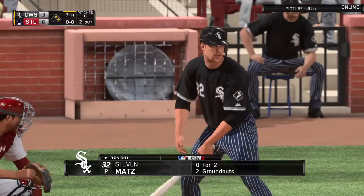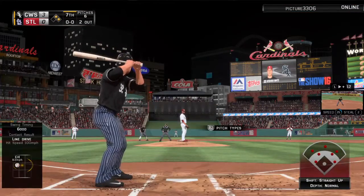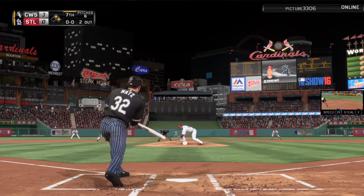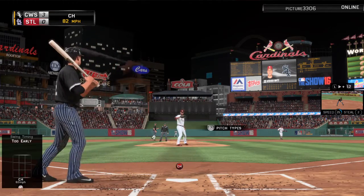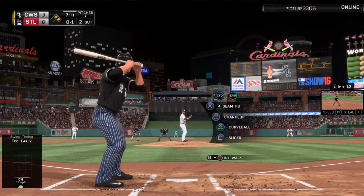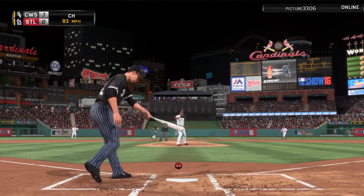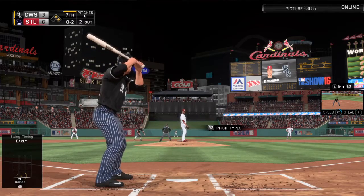Steven Matz steps into the box, and we'll see what he can do here. 2 on, 2 away, 2 home in the inning so far. Well, this could be a huge inning or maybe the end of the inning. This is a pivotal at-bat in one of the turning points of this ball game right here. Oh, got him to swing out of his shoes on that one. 0-2.